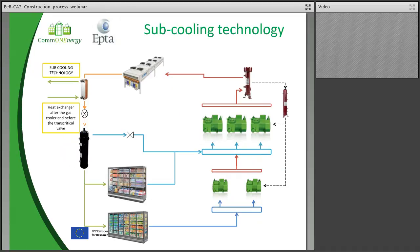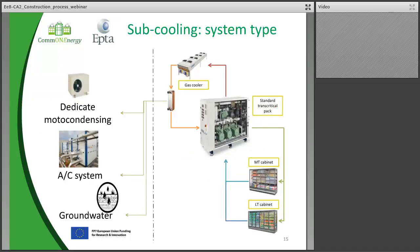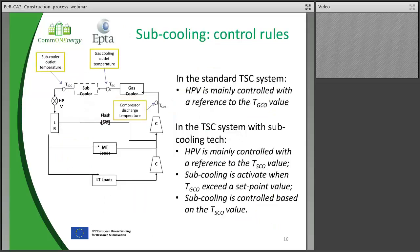Subcooling means to subtract some heat with this added heat exchanger, in this absolutely simplified view of the schematics. And a number of ways exist to subcool a unit, as an example, with a dedicated condensing unit interfaced to an air conditioning system, or using groundwater sources to keep the CO2 cooled.